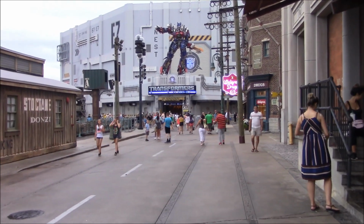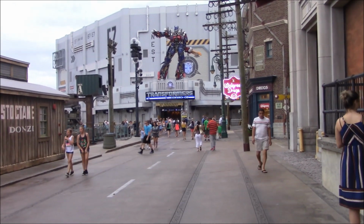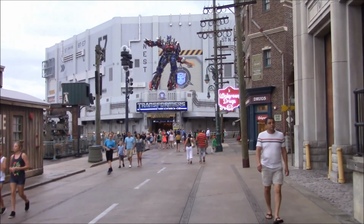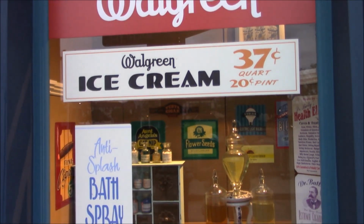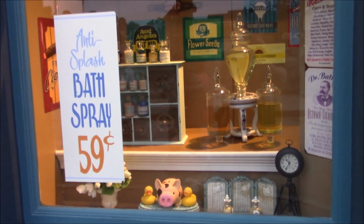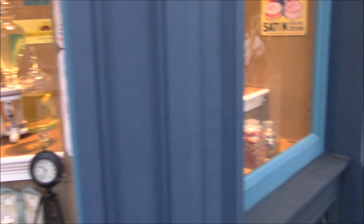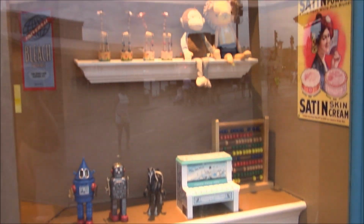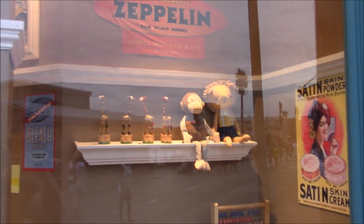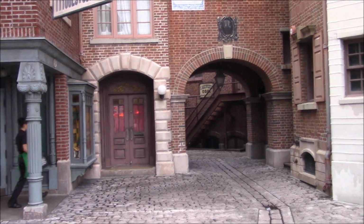So we kind of just turned the corner here and headed back towards Transformers. It is a much better shot of the entrance to Transformers. Like I said, these little window facades are awesome. I love the displays. I suggest anybody coming here, again, take your time, go through them. You won't regret it, it's fun. This is my favorite section of the park.